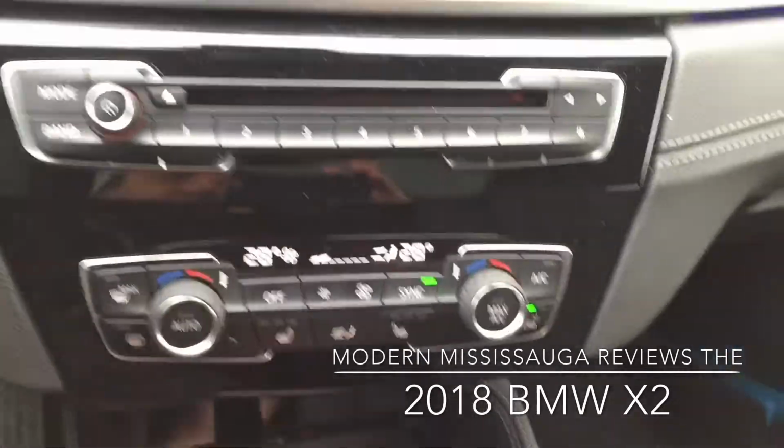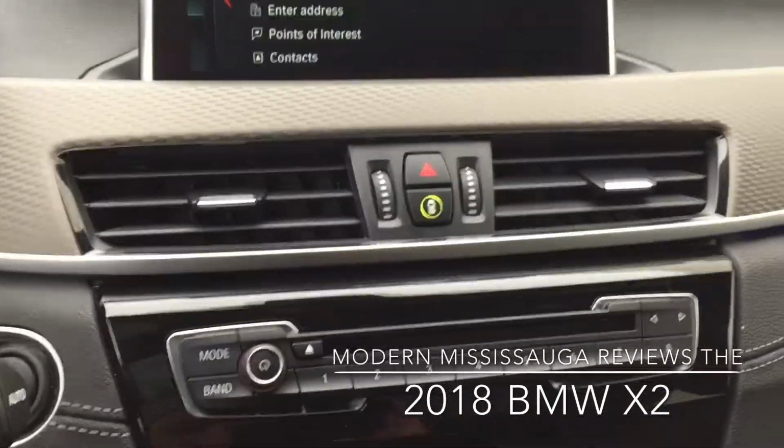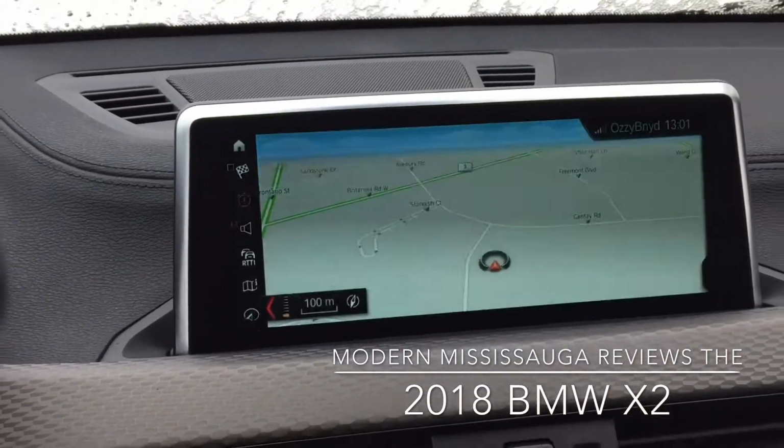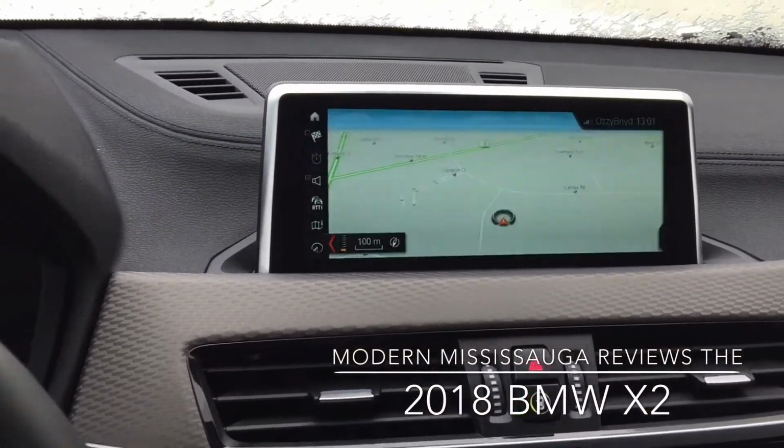What else? Navigation. So if we get into navigation, let's do the map so you can kind of take a look. Nice, typical BMW map. It's good, it's big, it's clear, it's easy to navigate through.